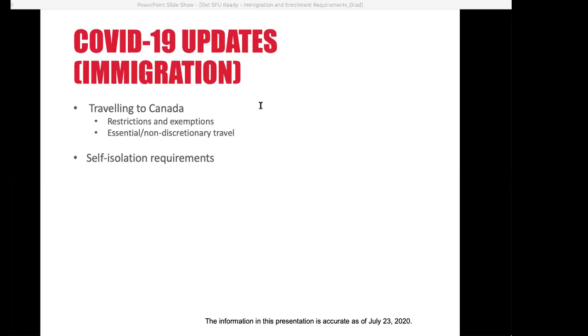I understand that many of you have questions about whether you'll be able to travel to Canada for the fall term. And unfortunately, we might not have a clear-cut answer for you. I really, really wish we did. And ultimately, it will be up to the Border Services Officer to determine if you meet the travel exemptions, if you're coming back for an essential purpose, and if you have a quarantine plan in place.